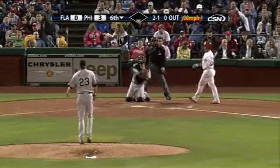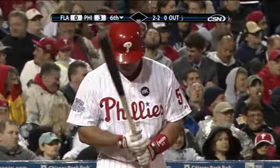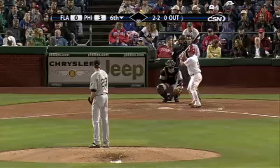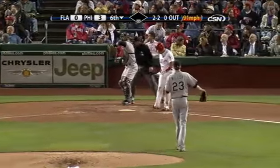2-2 the count to Ruiz. There's another fastball, and I don't know if Ruiz is looking for an off-speed pitch there, but he hasn't proved whether or not he can get the pitch over consistently. So as a hitter, it becomes easier to hit. You eliminate pitches. On the hands, he stays alive.